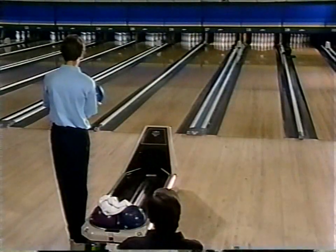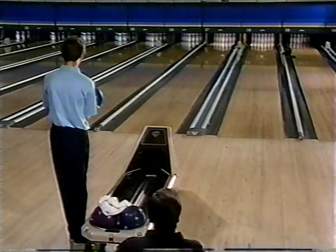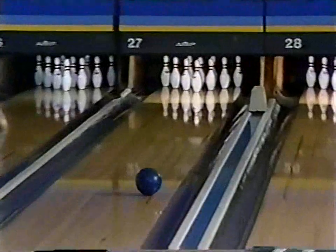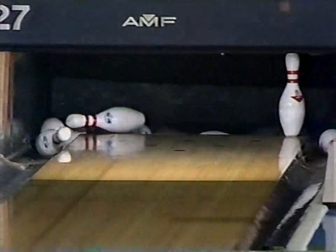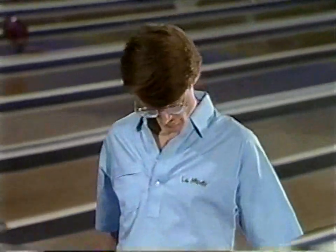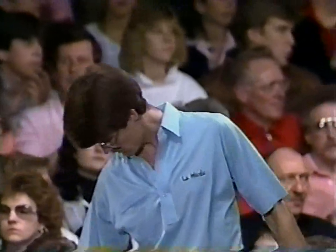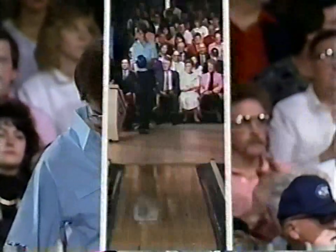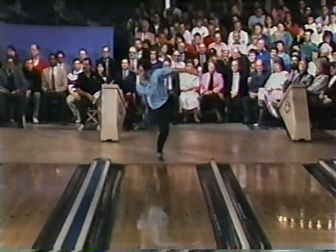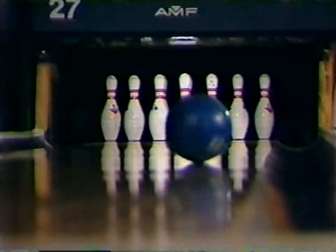Let's see what happens. All right, the righty in the lead is on the left lane now. Dave Arnold, Mesa, Arizona. Leaving a 10-pin. The winner of this game, of course, will meet the man to whom Bo talked, Mike Aulby. Then Rick Steelsmith, followed by Dave Husted. Replay of the last shot where he left the 10-pin.